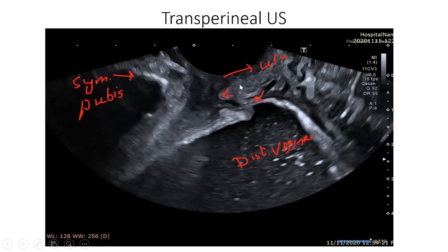The hallmark of the examination in these cases is to do transperineal ultrasound. Transperineal ultrasound is a simple technique. This is the symphysis pubis, the landmark of the examination, the cortex of the bone with shadowing posterior to it. And here is our anomaly, urogenital sinus syndrome. Here we see the distended vagina with its end tapering with a tract passing to the urethra, and then both form a confluence. This is the confluence between the vagina and urethra, nicely demonstrated by transperineal ultrasound.